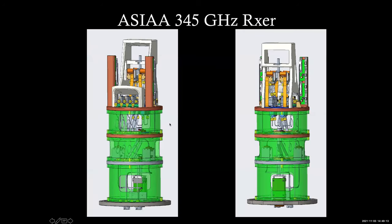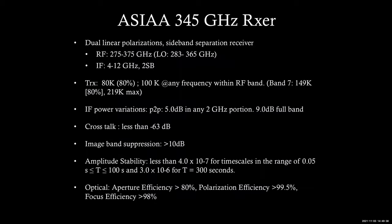Coming to this 345 gigahertz receiver. This is what we're building right now. It's coming along well. It's very similar to ALMA. We intentionally built our system to be ALMA cartridge compatible, meaning that if you build an ALMA compatible cartridge, you can put it into our system. There is a lot of information here, but basically what it's saying is that our receiver will be compatible in performance with the current ALMA Band 7 receiver.